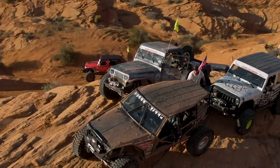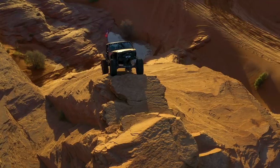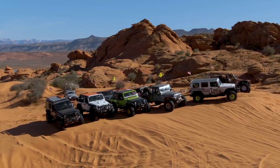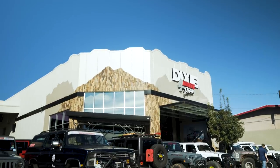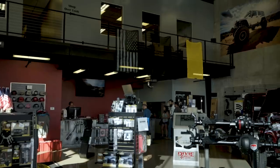But before the convoy can actually attempt to conquer these famous trails and claim a victory on Sand Mountain, this grueling schedule of fun having has taken its toll on some of the vehicles in this year's Trail to SEMA group. Fortunately for us, we are base camping out of Dixie 4-Wheel Drive, the premier off-road shop here in St. George, Utah. We have the Trail to SEMA show up at the shop today. We were lucky enough to have them join us.